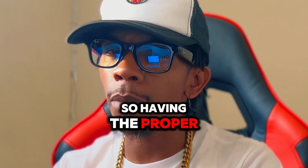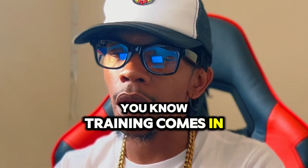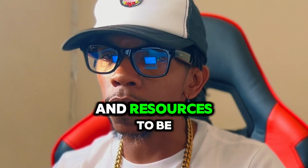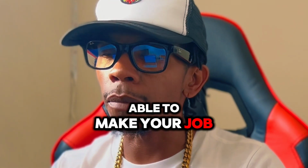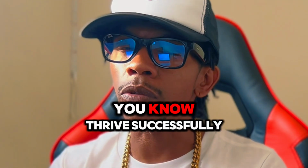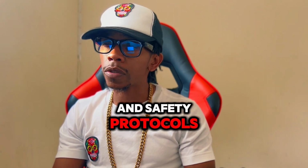So having the proper people in place, that's where the ongoing training comes in. You always want to make sure that they have the tools and resources to be able to make your job much easier, or your company much easier, so you guys can thrive successfully. So training and development. Next would be health and safety protocols.